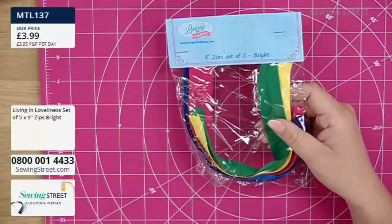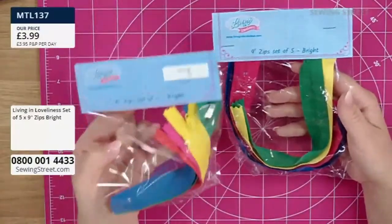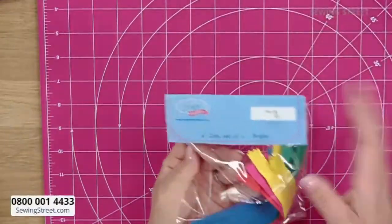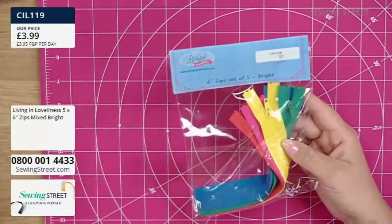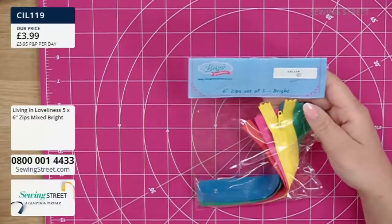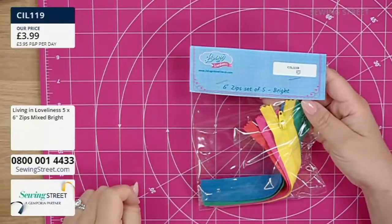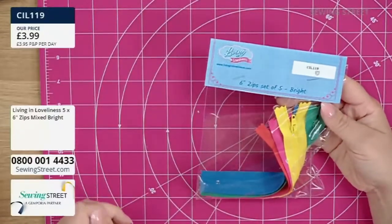That's the right one. That's 7.37. Just so you can differentiate on the website, because there's another one that says these are 6-inch. So we've also got the shorter ones, the little 6-inch ones. It's nice to just be able to have a selection of colourful zips, isn't it? The 6 inches, very quickly, you've got the beautiful colours in there as well. It's going to be a sorted selection of brights. It's a nice one for little zippy pouches. We've got the 18-inch rotating cutting mat coming up after, by the way. We'll do it next. £3.99 for all five zips.